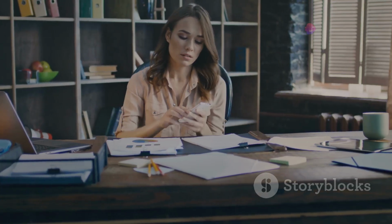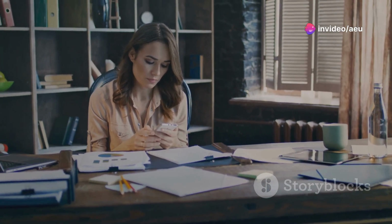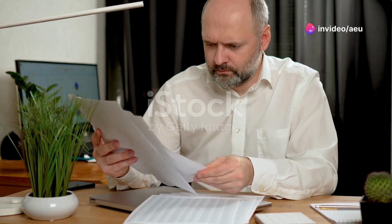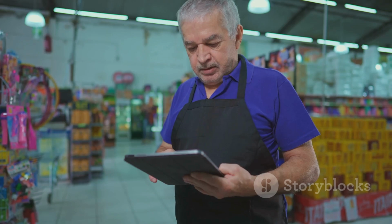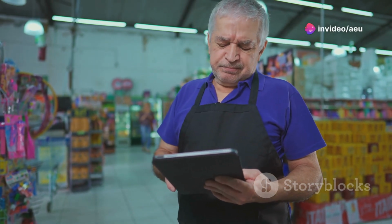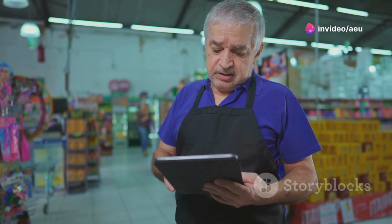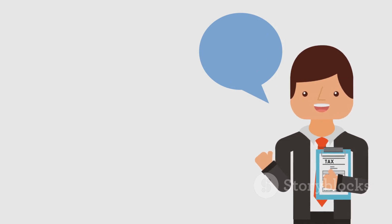An important point to note is that failure to register for VAT or submit VAT returns can lead to heavy penalties. So, if you're just starting out, make sure to monitor your turnover closely and register for VAT as soon as you meet the threshold. For example, if you own a retail business and your sales are picking up, it's essential to stay on top of your turnover and prepare for VAT registration. Not only does this keep you compliant, but it also allows you to claim back VAT on your business expenses.